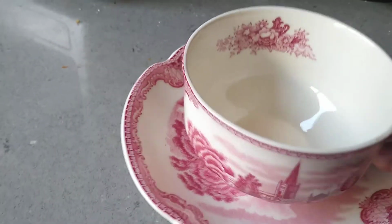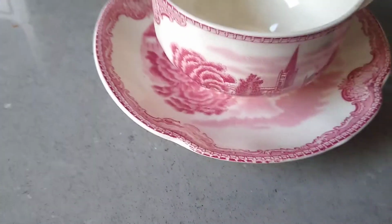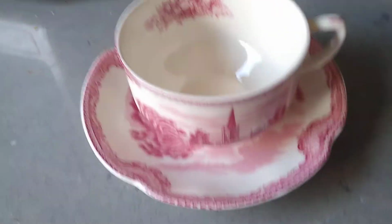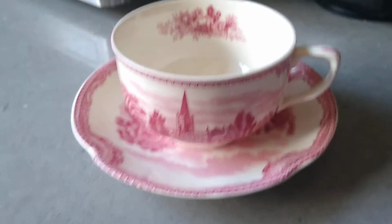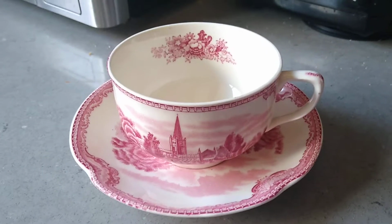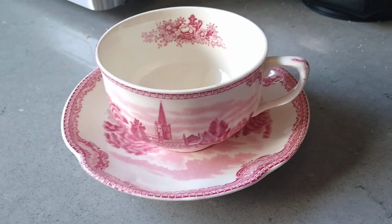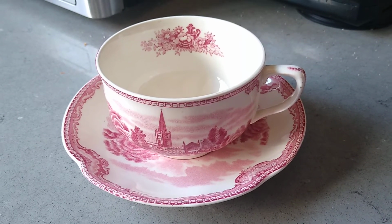I have another one of these and also a plate. They're both in pristine condition, but I figure I'd get away from the Asian stuff. I've got a lot of English stuff too. So here's the nice Johnson Brothers teacup.